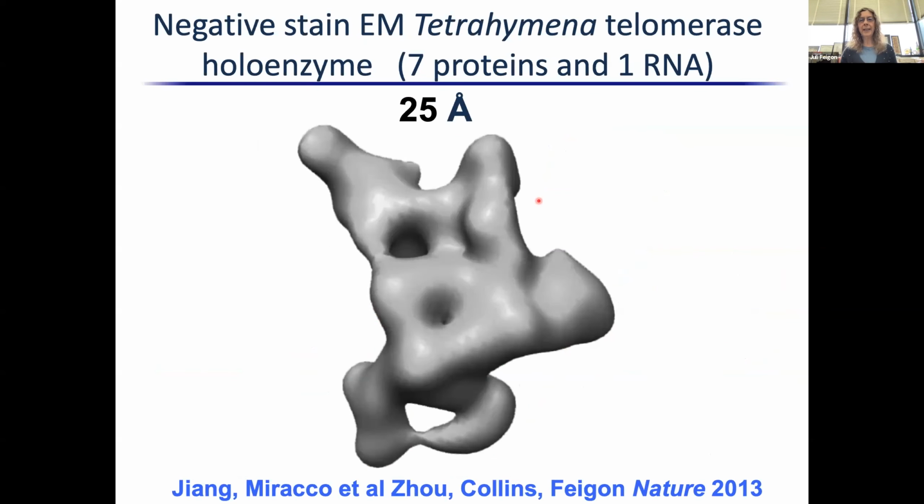So in 2013, we published our first structure of a telomerase holoenzyme, Tetrahymena telomerase. We focused our efforts on Tetrahymena because it was the best defined telomerase at that time. Our collaborator, Kathy Collins, had identified 7 proteins and the 1 RNA. So this is what a 25 angstrom negative stain EM map looked like. Of course, not very informative by itself, but we had strains from Kathy Collins that had affinity tags on all of the proteins and the RNA individually.